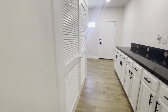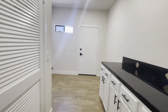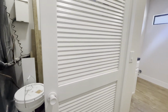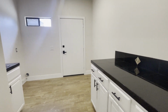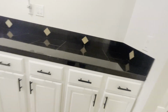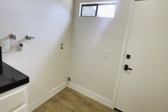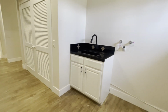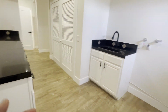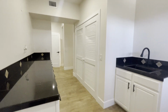So all the way in the back here, underneath the main living area, we have a utility area. So this is housing the water heater and the HVAC system. You have some cabinetry here for storage. So kind of like a utility area. And this, I imagine, is where you're going to have your washer and your dryer. There's a separate sink with some more cabinets. And this was done very nicely as well. Okay.